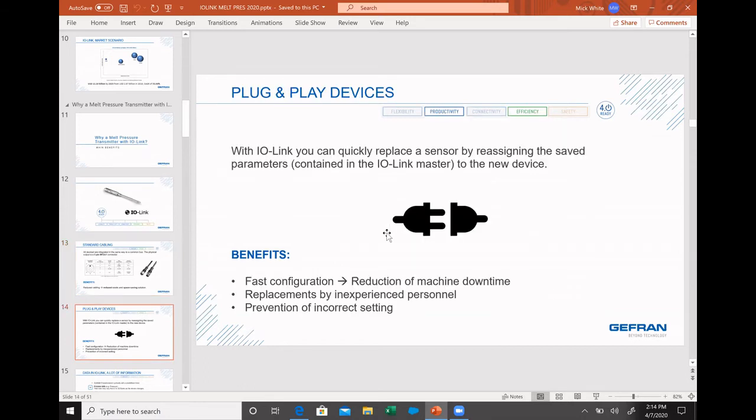IO-Link devices are plug and play devices. And what that means is that when you, and I'll use the instance of a melt pressure transducer here, if you install a melt sensor into a port where one already existed, IO-Link will look at that sensor, confirm that it is the right sensor to be in the space that you plugged it in, and then, provided that it is the right sensor, it will configure it and get that sensor ready for whatever was going on prior to its replacement.